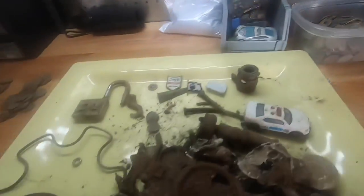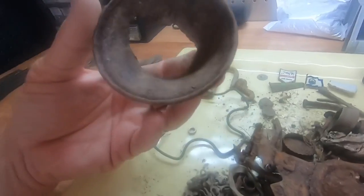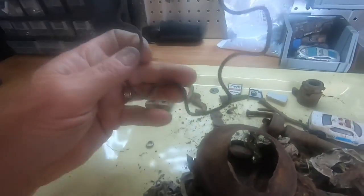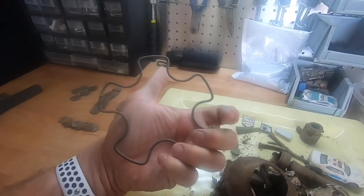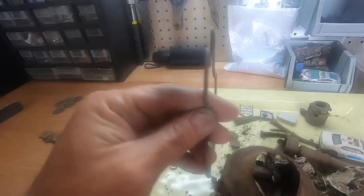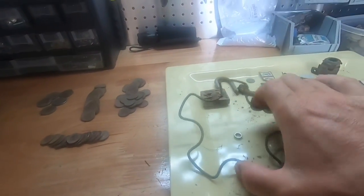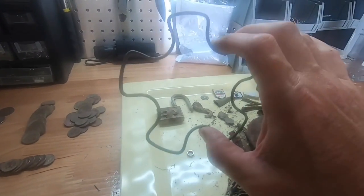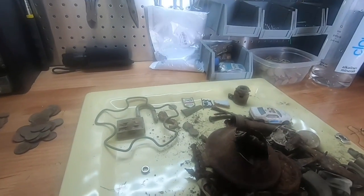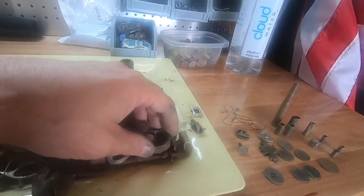bucket, so to speak. On these two things here, I don't know what this is. It's kind of white, so I don't think it was part of an instrument. And you got this old decorative wire thing. I have no clue what that is either. If anybody knows anything about these things and you're watching my video, just make a comment, because like I said, I'm not an expert in too much.